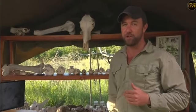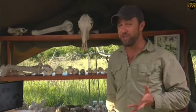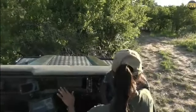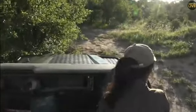Okay, well, it seems like Shoshana has managed to find something that is not impala or wildebeest. It seems to be rather big. Should we go and have a look exactly what it is? In fact, let me show you the entrance. So go a little bit forward. There we go.